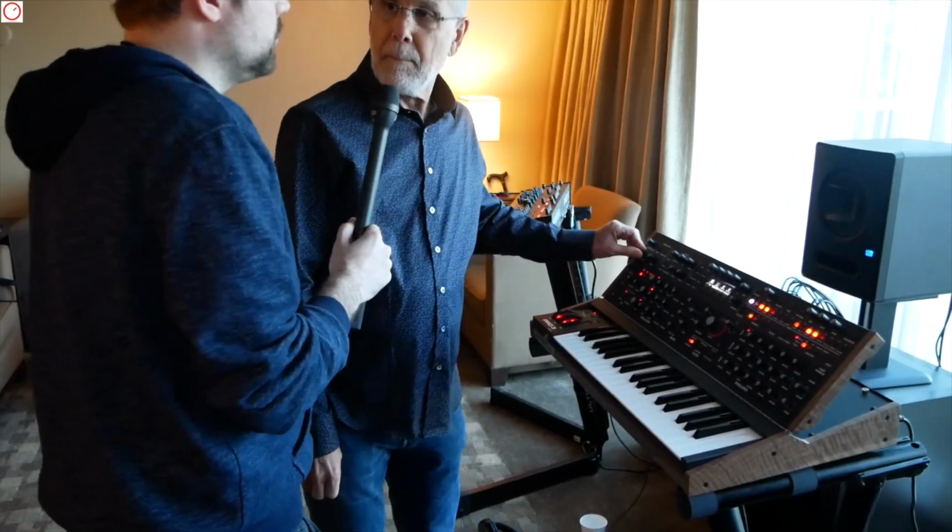Nice. And the sequencer has been completely a new one? Yes, definitely. How did you come to the decision to make a new sequencer? Well, it's not new. It's based on the Pro 2 sequencer, but we made it much easier to use. We added a number of new features, and it's just quick and fun to play with.